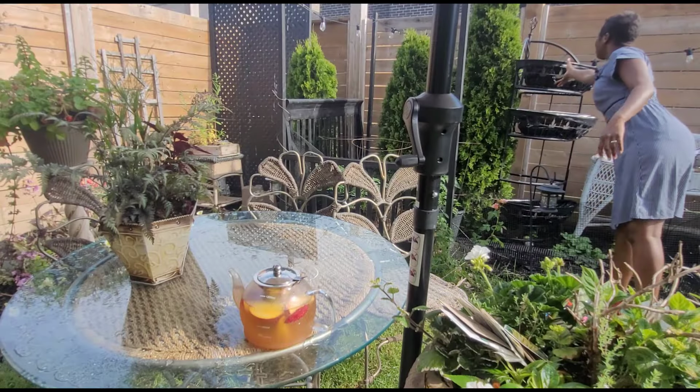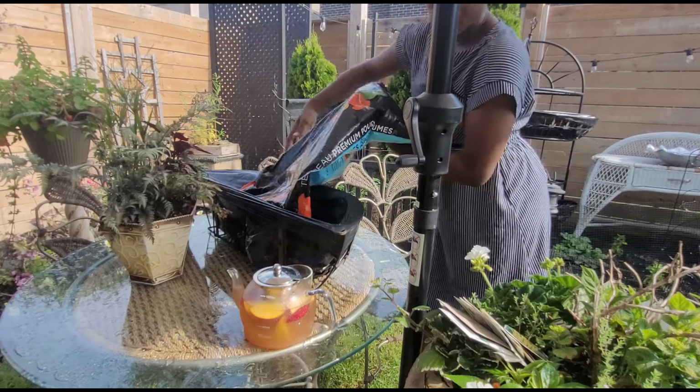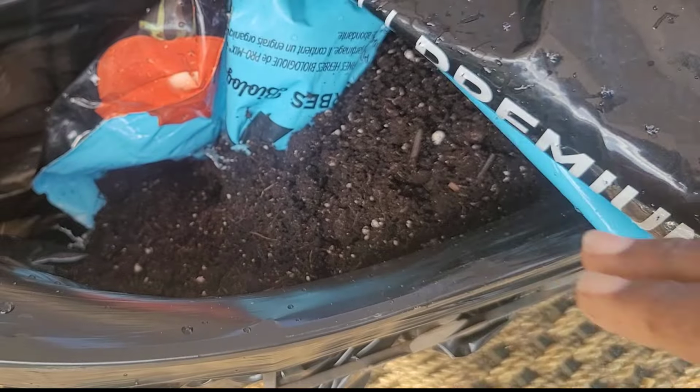It's the next day and I'm ready to plant seeds. So I'm gonna get everything prepared. I've already covered it and poked holes in all of the containers yesterday. So I think it's ready to go. I'll show you what I'm gonna be planting soon.